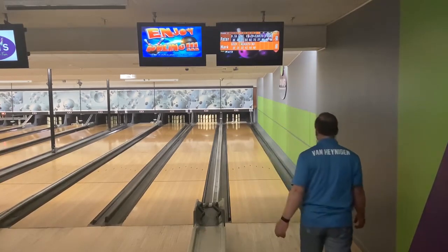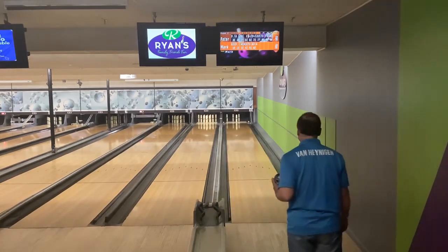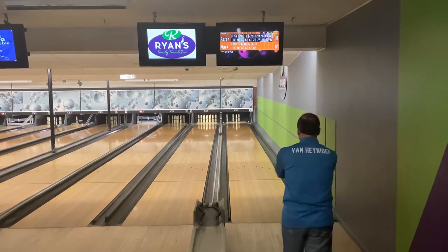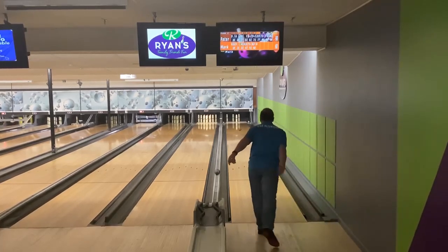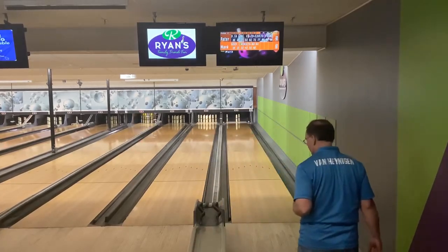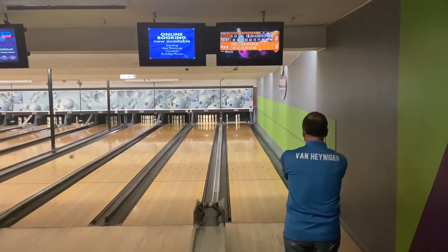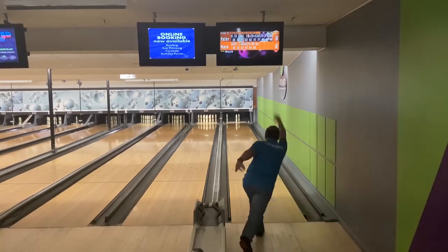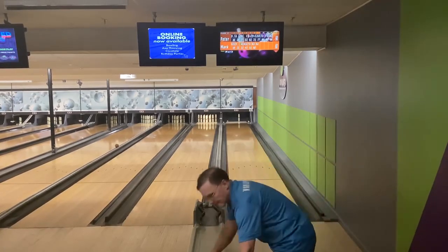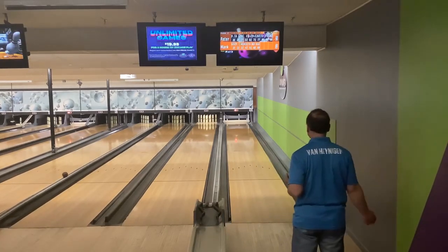Peter Janton left 9 pins on the deck, his first in this string. Mark has left 3 so far. Misses the head pin with the 179. 1 would be okay, 2 would be wonderful, 3 would be amazing. He'll take 2. So he's at 69 now through 7.